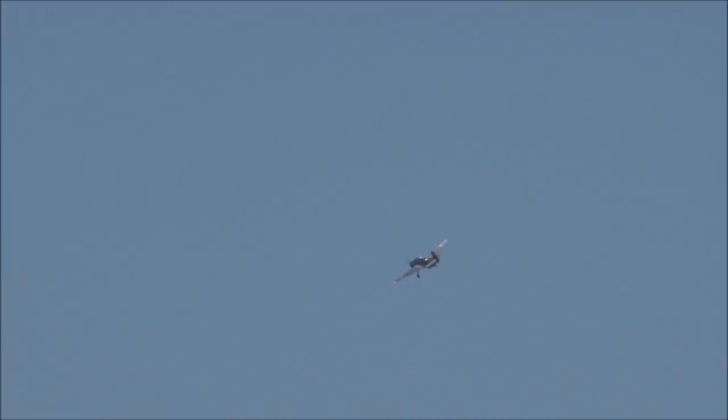Tell us what TBM stands for. I believe it's torpedo bomber. The M stands for General Motors. Right, as opposed to the F, which is a different manufacturer. TBF is a different manufacturer. F may be Grumman or whatever.